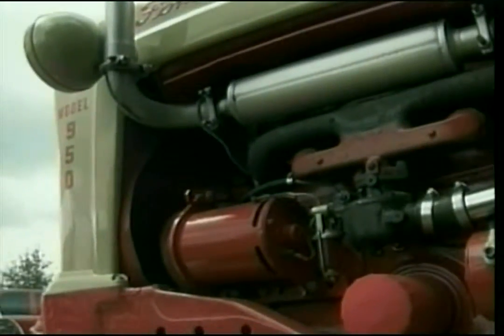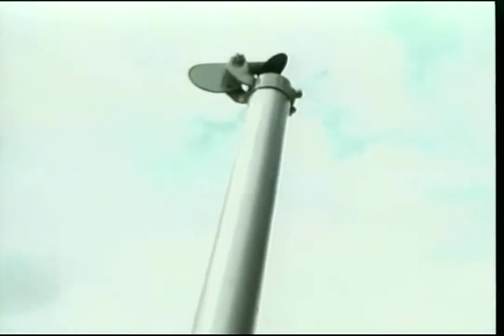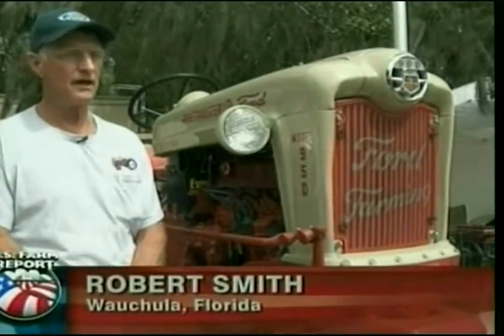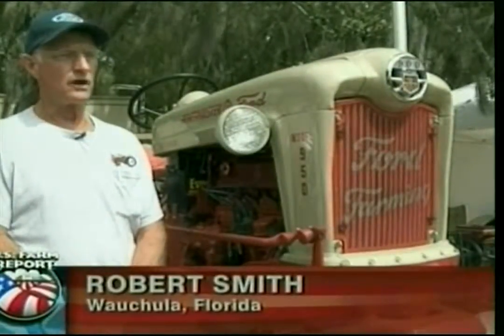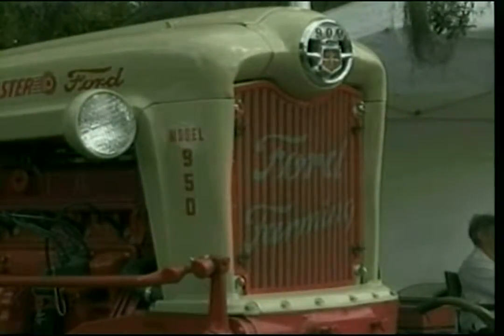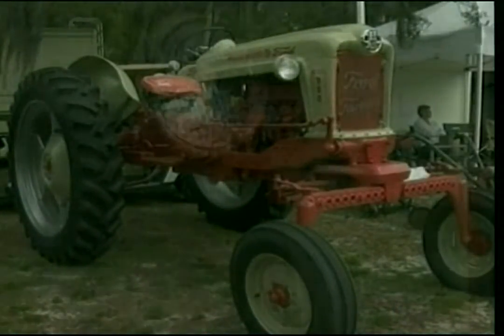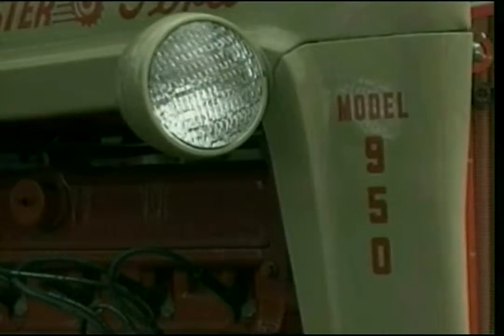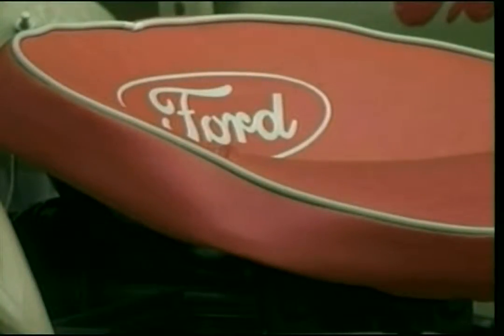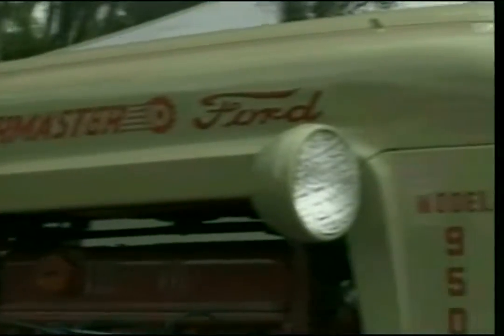Here we have a 1957, of course, another Ford high clearance, a 950. Dash 4, which tells you that it's a high clearance tractor. Not a whole lot of this particular one made. They're a little on the rare side. They're available, but being high clearance, there are just not as many as the utility tractors that were made. And this one is a late model. You can tell by the Powermaster emblem that's on the tractor. They make it a late 57 model.